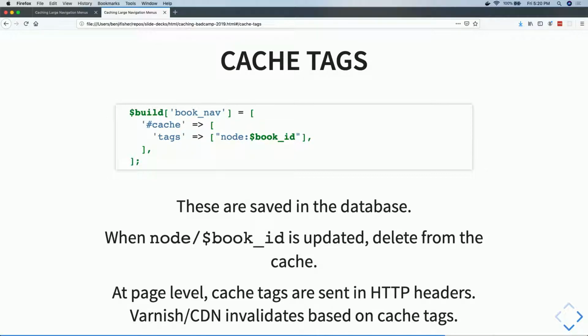At the page level, which is related to the external cache, these cache tags are sent in the HTTP headers, which is another reason that I don't want to have 4,472 of them in here, because all of that will bubble up to the page level, and you'll be telling your external page cache or Varnish or your CDN that when any of those changes, the page I'm looking at has to change. So that's a lot of stuff in page headers. I've run into troubles where I've had too many cache tags in my HTTP headers. That's something you have to look out for too.